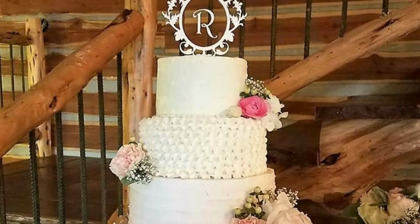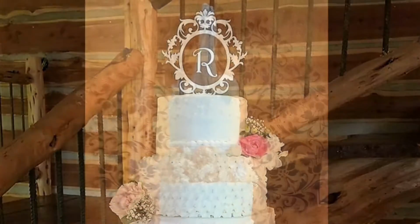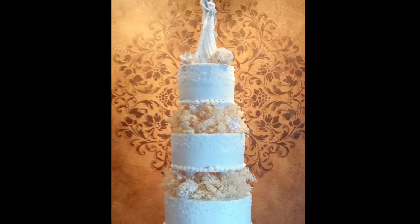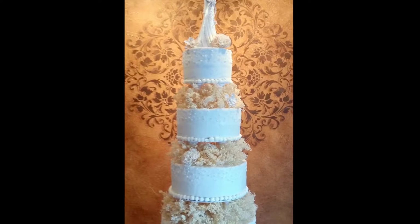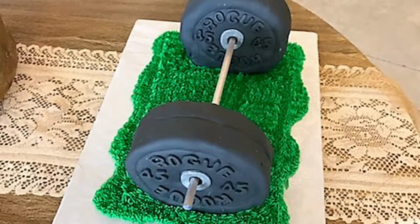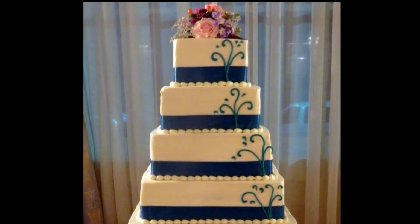Now, when we sit down for a private consultation and tasting, the first thing that we're going to do is determine the size of your cake. We're going to discuss how many guests you think are going to come and other options as far as desserts, maybe a dessert bar or groom's cake, to figure out the right size cake for your event.